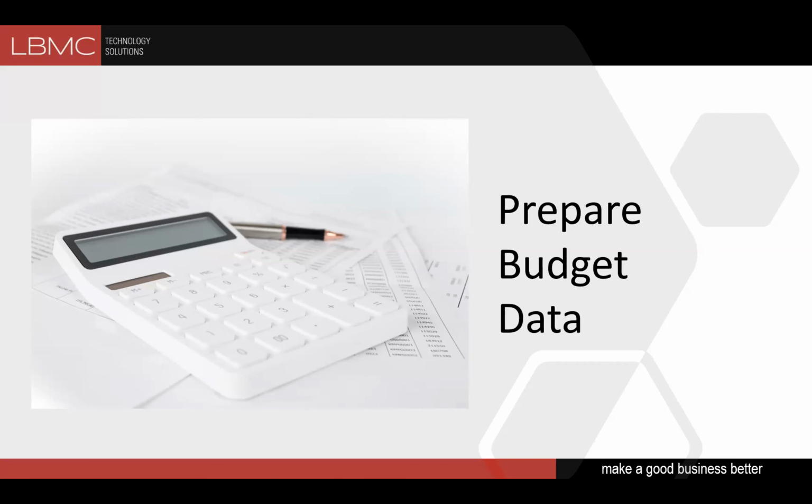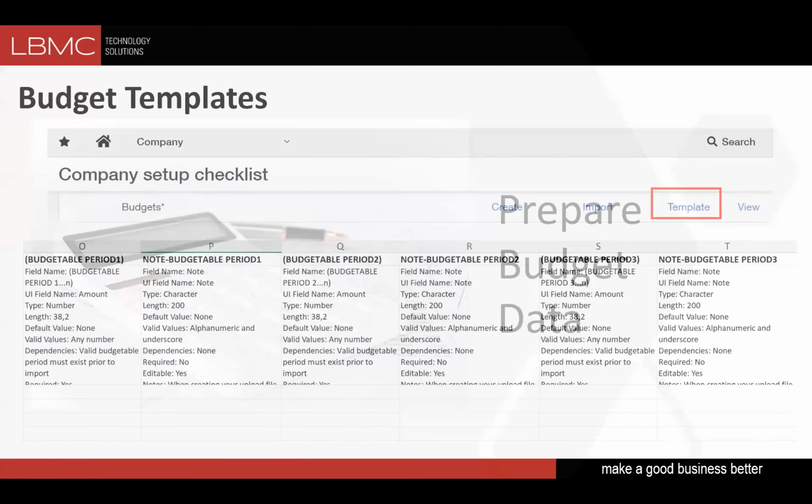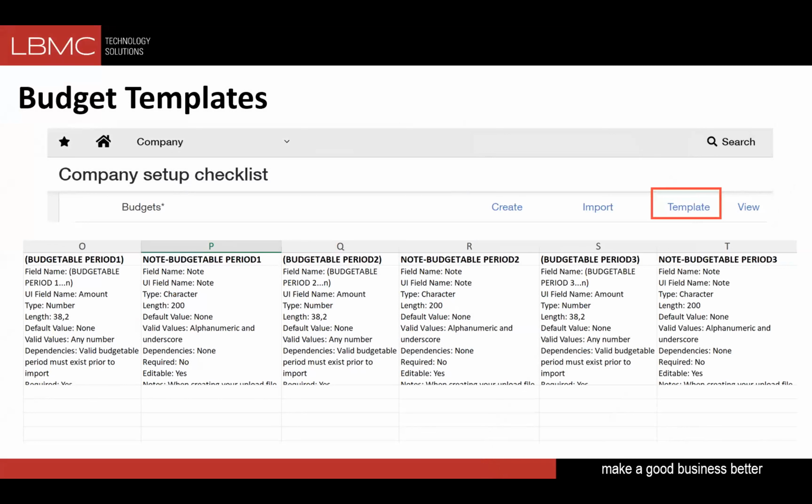So you do have your choice of entering it manually, or the more preferred way, import it using a template. Now, just like most things in Intacct that we can import, Intacct can give us some basic templates that are already provided in the system. So we can get one of those by simply going to our company setup checklist. You can find that under company setup and then import data. And we can download the template from there.